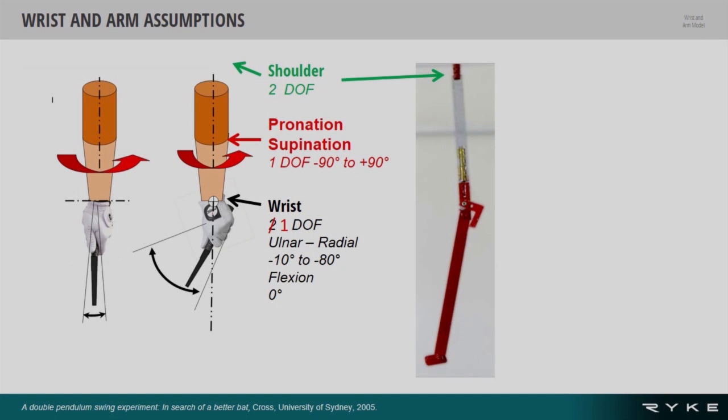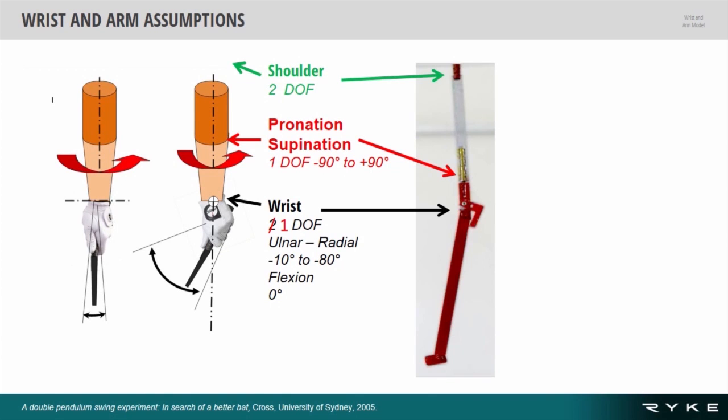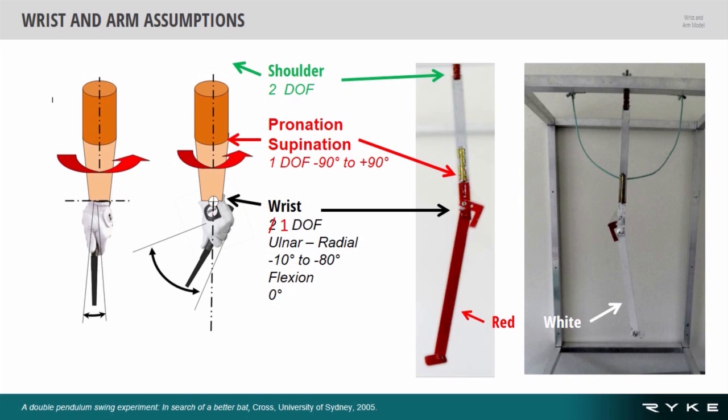The apparatus consists of 2 degrees of freedom at the shoulders, a cylindrical joint to simulate arm rotation along its axis, a wrist joint with a restricted range of motion caused by the ulnar bone, and no flexion degree of freedom. The club is painted red on this side and white on the other, so that you can see any rotation of the club and wrist. This green wire is used to create a transverse force to shift the double pendulum off its plane. The action of the apparatus has been videoed at 240 frames a second and slowed 10 times so that the physics can be seen.